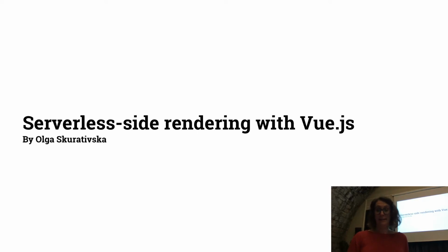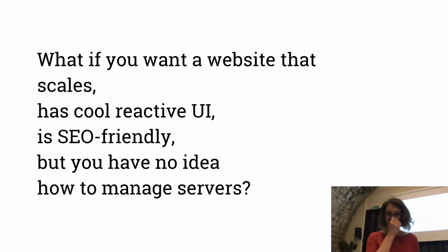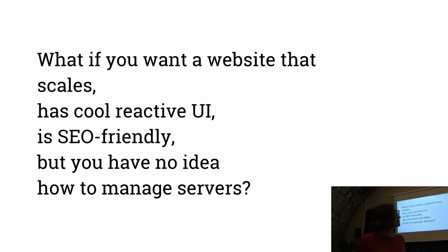And so, what the hell is this, right? If we talk about the use case, I would say that this is a typical use case. So you want a website that can scale, that has really cool reactive UI, that is SEO friendly, but you have no idea how to manage servers. That's basically the story of my life, right?